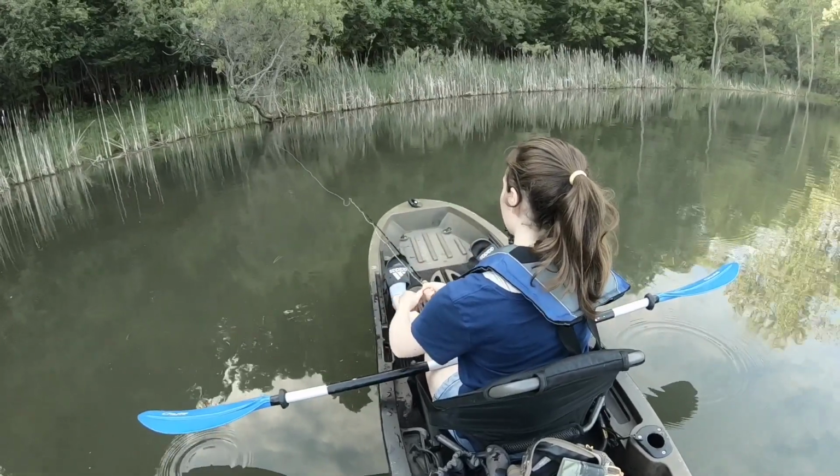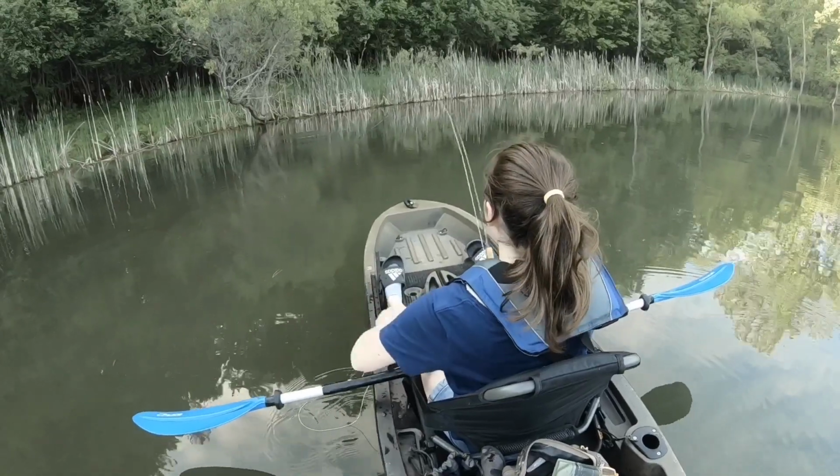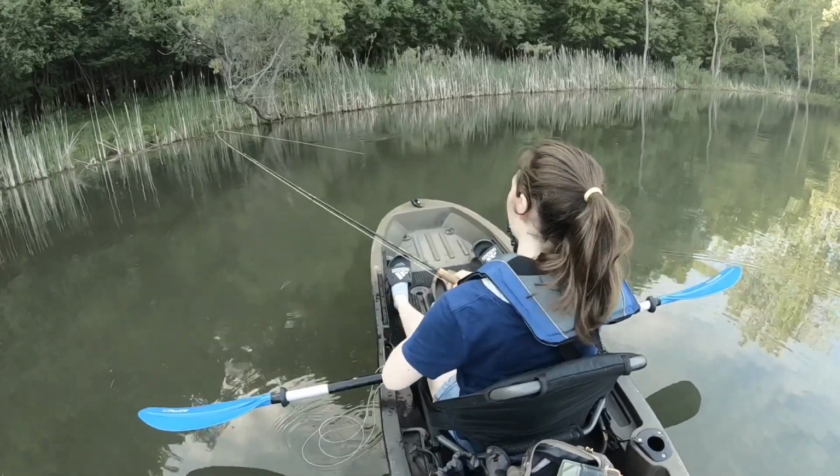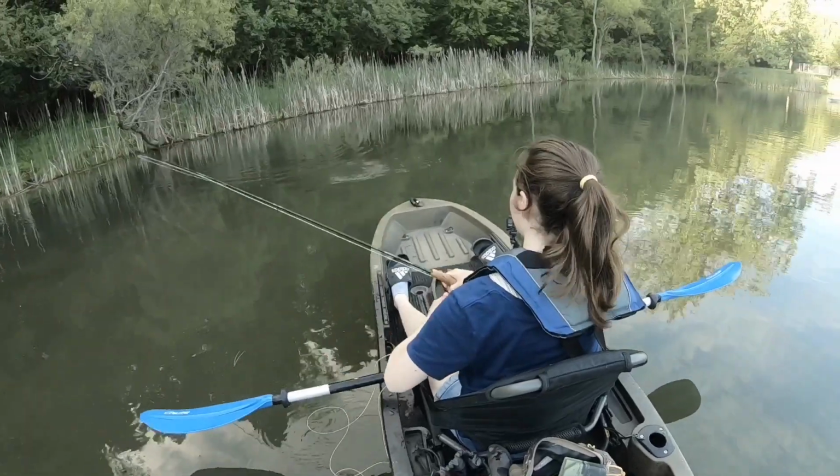That's gonna be a good cast. I don't know how that couldn't be a good cast. There we go. I knew it. I got that right under that tree. And look at this, bluegill is pulling the boat again. That's insane.